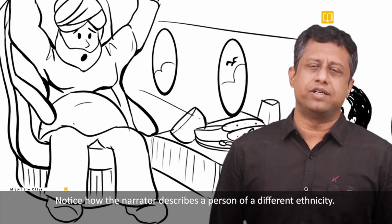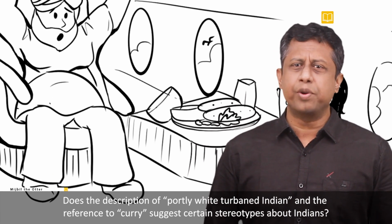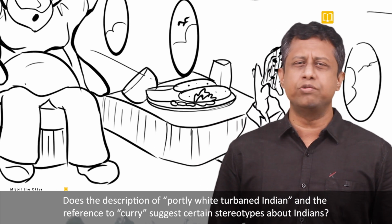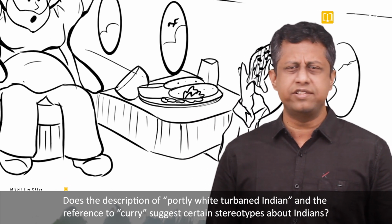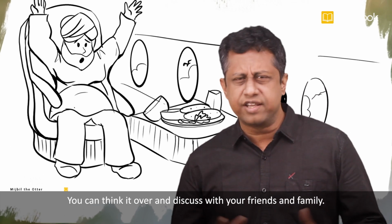Notice how the narrator describes a person of different ethnicity. Does the description of a portly, white-turbaned Indian and the reference to curry suggest certain stereotypes about Indians? You can think it over and discuss with your friends and family.